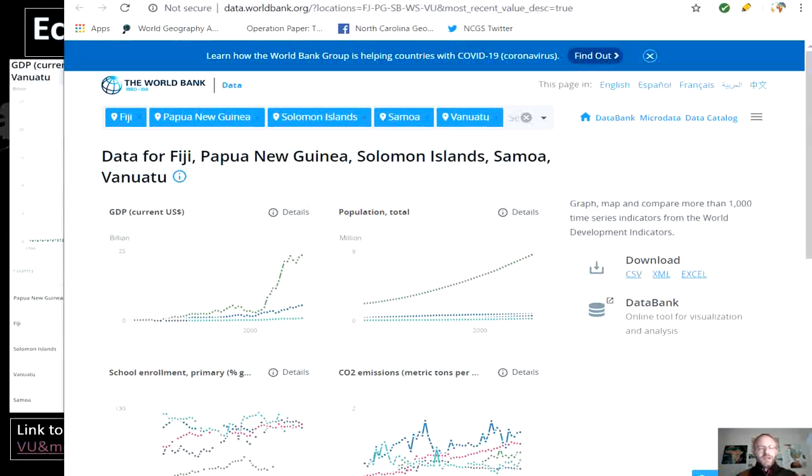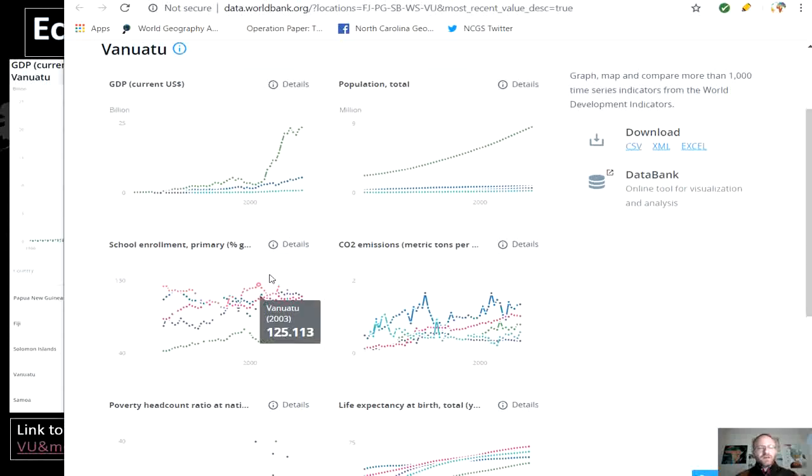Now, notice the link between population and GDP growth in these countries. As population increased in Papua New Guinea, so did GDP at an incredible pace. However, the other countries have seen slow and steady growth with very little, if any, population growth.